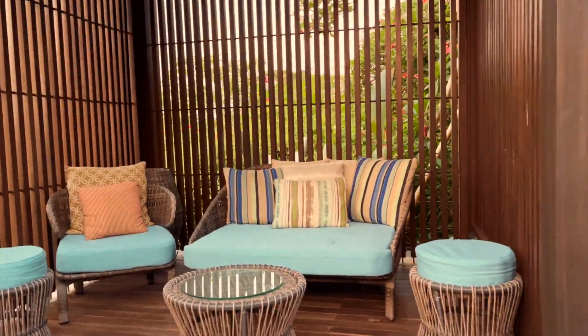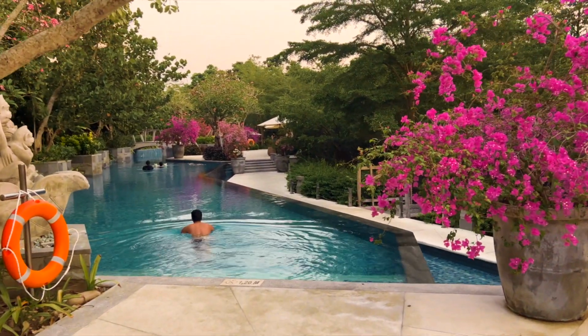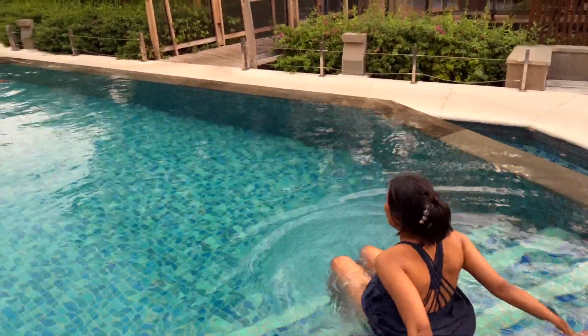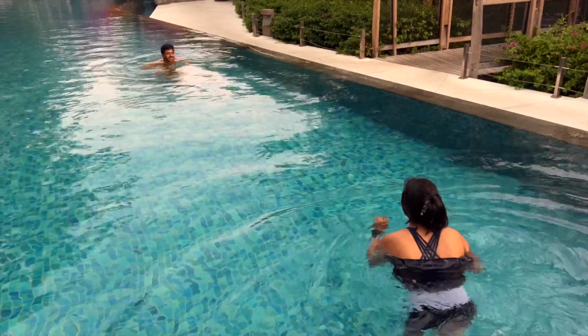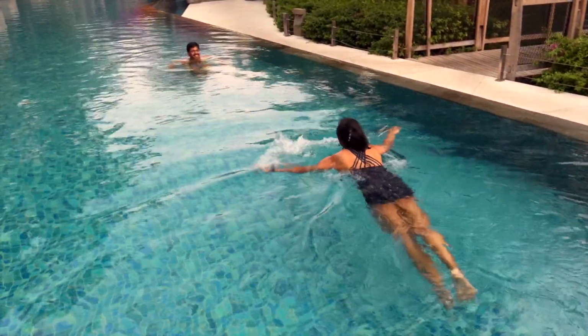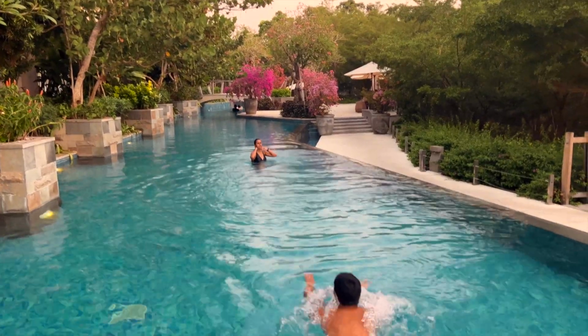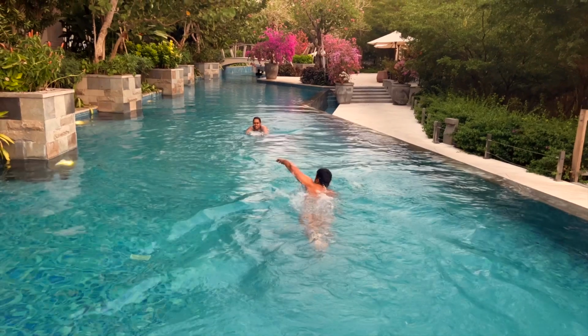How amazing is that? Well, all that swimming has got to make you feel hungry, right? But worry not, because at the Ayana, you have 11 dining options to choose from, and all these restaurants serve cuisines from all over the globe. After a nice swimming session, we freshened up and decided to explore the different parts of the resorts a little bit.